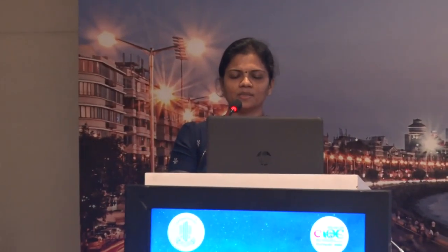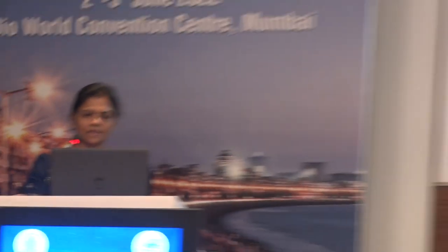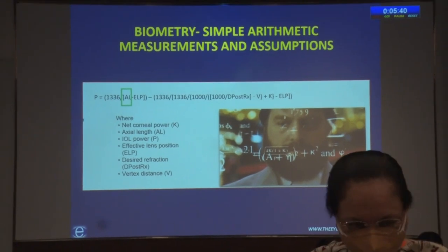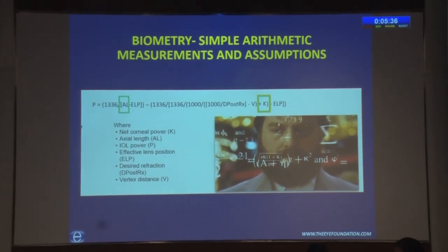Today, in the next few minutes, I'll be covering modern formulae and biometry. One true yardstick to measure success is how well we are hitting the target refraction. Achieving this is an essential and also a complex aspect of cataract surgery. IOL power calculation is nothing but simple arithmetic. The only parameter which we measure is the axial length. It is in the estimation of the keratometry that we are forced to make some assumptions.